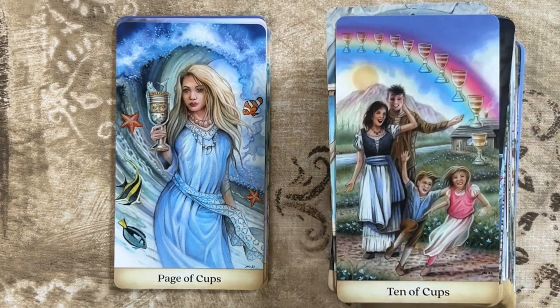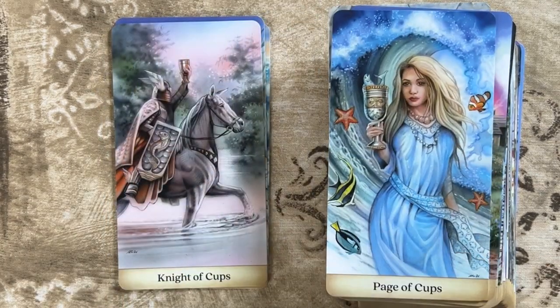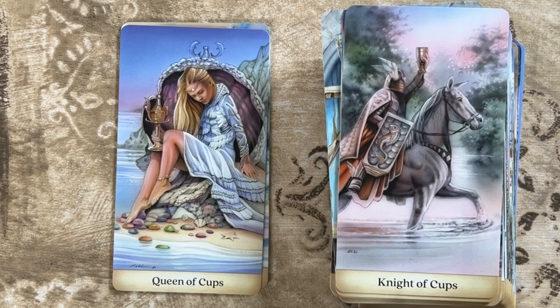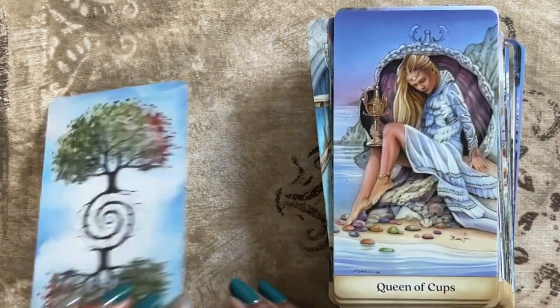So there's a Page of Cups. This is beautiful, with this wave, and then it's almost like the fish have come out of the water, or maybe she's under the water. I don't know, but I like the composition on this one. There's the Knight of Cups wading through the water. Lovely, with the fish on his shield. There's our queen sitting on the shore, playing with the sea glass. And here's the king. It looks like he's making friends with an octopus.